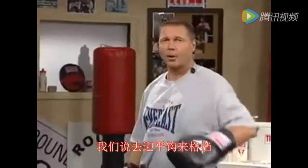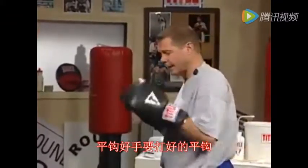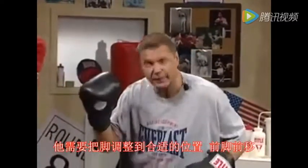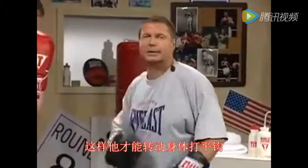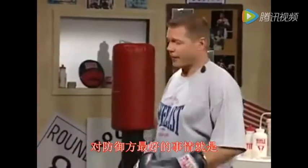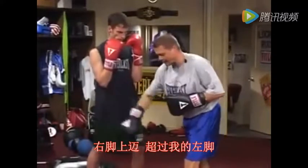Now we talked about killing the left hook by going to it. A hooker, in order to effectively hook you, has got to get his feet positioned where he's got his right foot up and he can swing his left side of the body to hook. The best thing as a defensive fighter is to go right into that left hook.